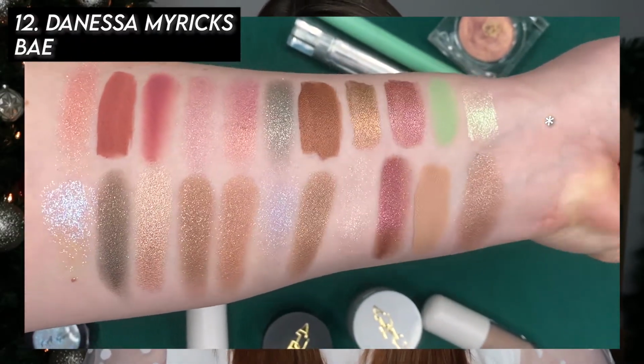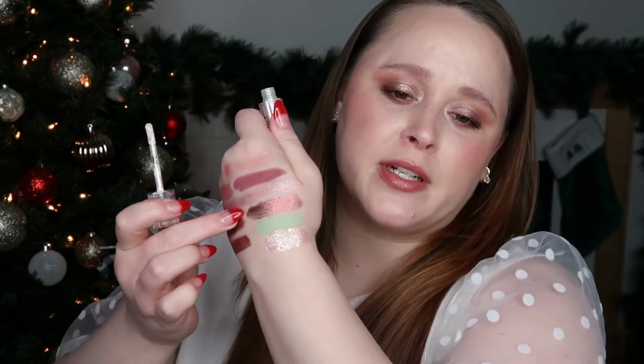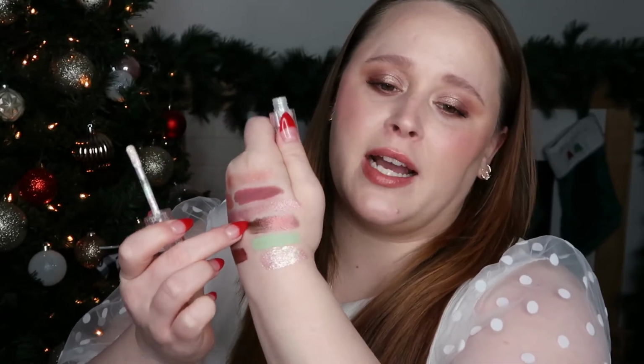And then number 12 is the Danessa Myricks Twin Flame Multichrome Pigment in the shade Bay. Now this one is similar to the Natasha Denona one, but it's got a much lighter shade to it, and I just feel like it could be used in more everyday situations because of that. See how bright it is, and it's more of a pink gold flip, whereas this one is a rust lime green flip. So I would wear this more in the everyday. I don't know if it's actually more everyday.